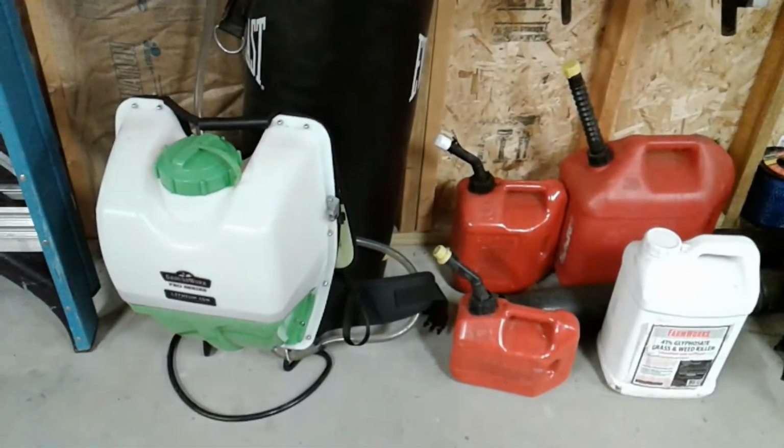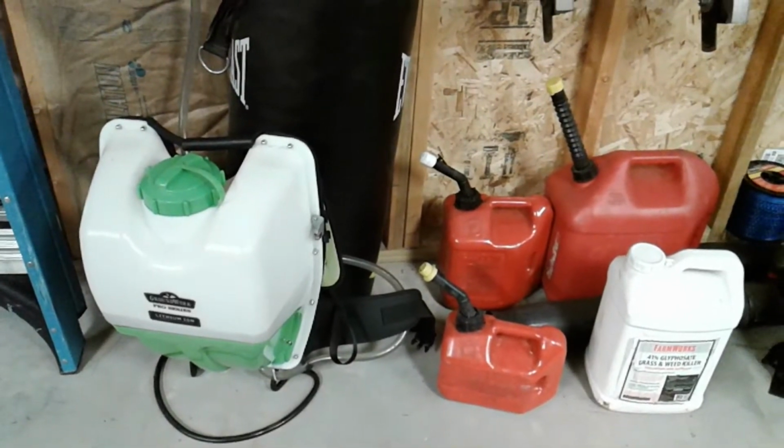Right here we have a backpack spray, which I really like. It's from Tractor Supply.